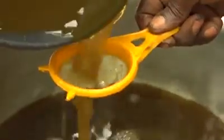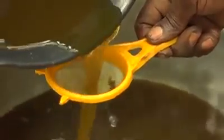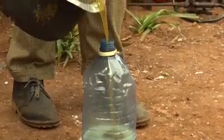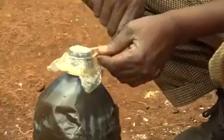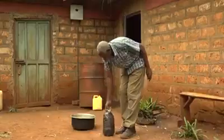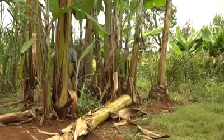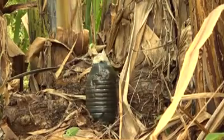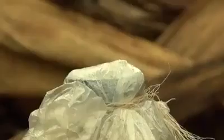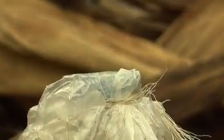Sieve the mixture several times so that there are no more particles left that could block the nozzle of the sprayer. After filling a 5-liter jar with the mix, close the jar and place it in the shade. Check it the next day and if the jar is bulging, it means fermentation has started. Pinch a small hole in the lid so that any gas can escape.